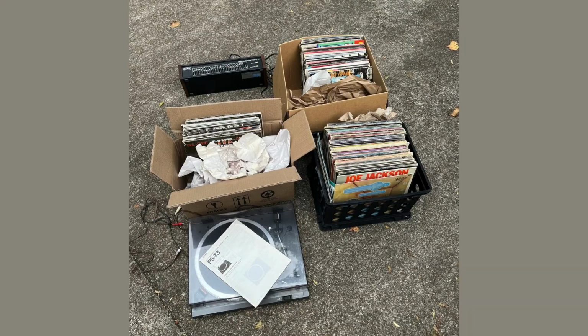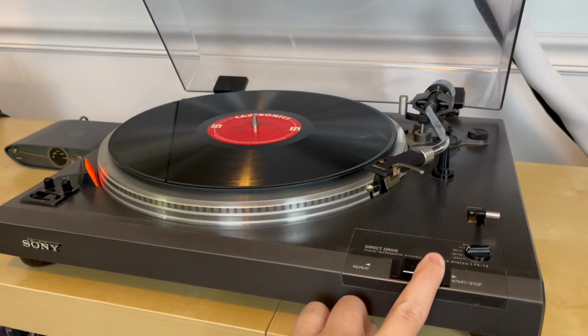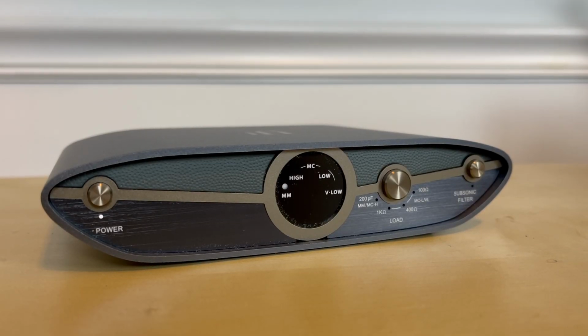Now be sure to stick around because I'm buying vintage gear and there's a great chance that this turntable will not even work. But even if it doesn't work, don't worry because I've got a backup plan to fully test this preamp with. But first, we got to see if I can even buy this turntable. Let's head that way now.